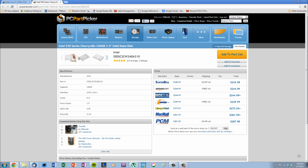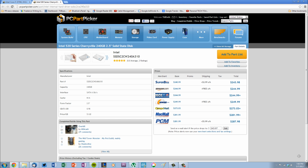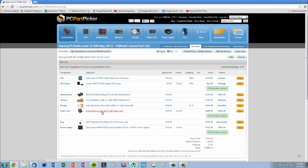Went with just an SSD for this build. Granted, you could swap this out or add a hard drive to it if you want to. 520 series from Intel, 240 gigabyte, pretty good SSD. Overall, Intel is probably one of the best SSD brands. High performance, high quality, pretty much resistant to any sort of drops, it seems. They're not really marketed as that, but they seem pretty much indestructible, and they perform very well.